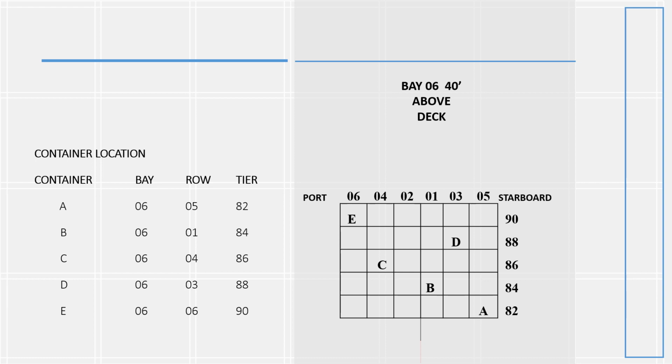Now, as we said earlier, limitations above deck is just based on the capability of the crane in the port that the vessel is going to handle the height that you're going to be sending there. So care must be taken that you do not send these containers too high so the crane cannot manage.